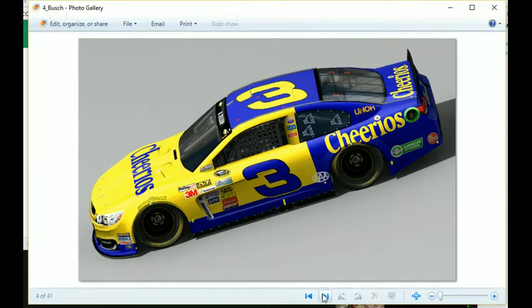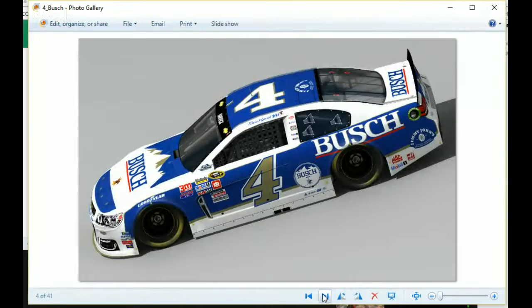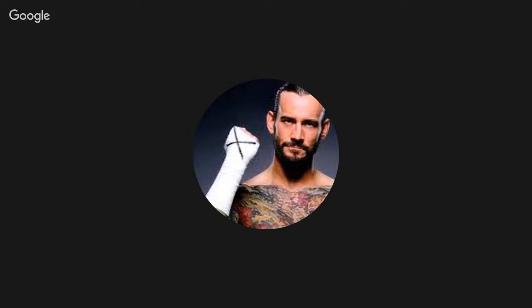Next up is Kevin Harvick, who'll be running his real life 2016 throwback scheme, the Busch Beer Cale Yarborough throwback scheme. And one of my favorite schemes we have in the car set, the number 5 Farmers Insurance Chevrolet of Kasey Kahne, a Terry Labonte throwback scheme. And we got the number 6 Advocare scheme based off of Mark Martin's ride way back then. And next up, we have Alex Bowman's Nyko scheme based off Alan Kulwicki's. Now, this is being used by Regan Smith in real life.